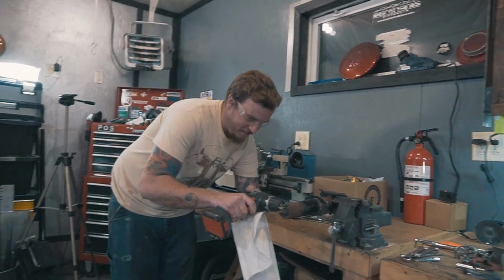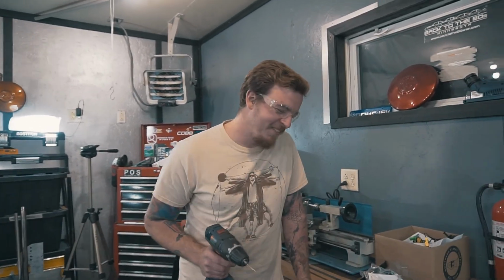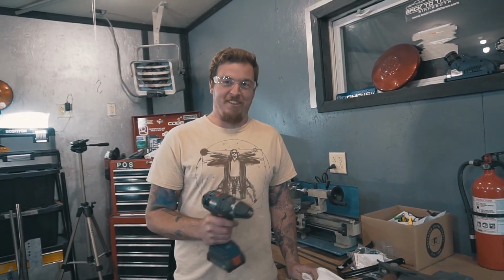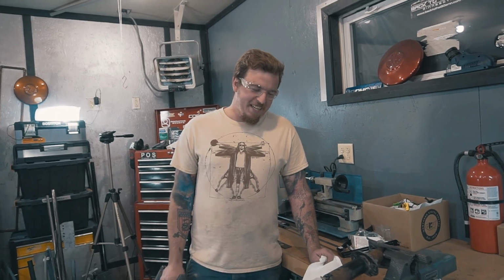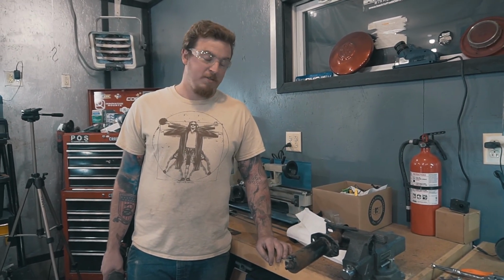All right, so what are you doing? Tell the people what you're doing so they can learn something. I'm still trying to learn what I'm doing. Apparently all you have to do is drill a hole through this outer casing and the inner shock hydraulic. So that's what I'm doing now.